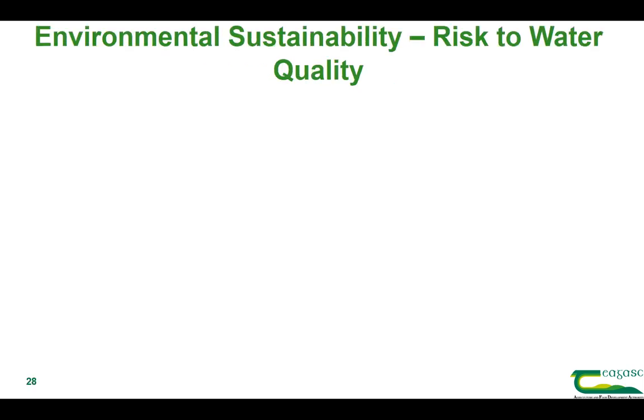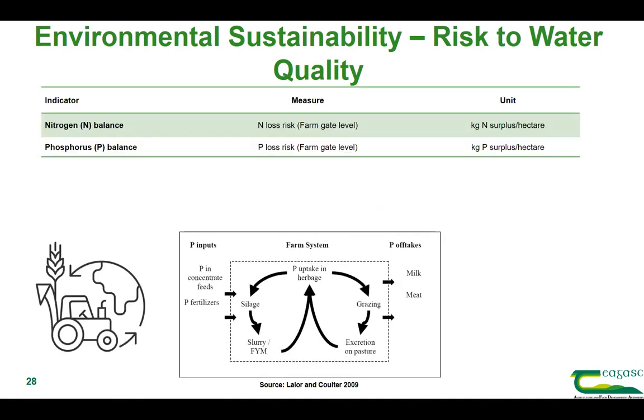Okay, so the final dimension I'm going to look at in terms of environmental sustainability is risk to water quality. So again, we're looking at absolute levels. This is the nitrogen and phosphorus balances. All other things being equal, it's a measure of how much risk there is in terms of transfer to the watercourses. This comes with a big caveat, because when we talk about water quality, the local biophysical environment is hugely important. And 'all other things being equal' covers a lot, because some soils are riskier than others in terms of nitrogen and phosphorus.